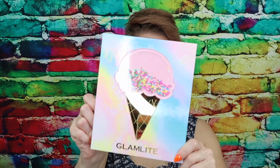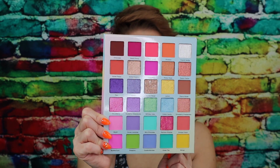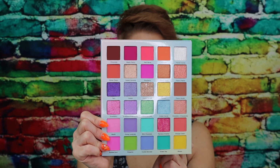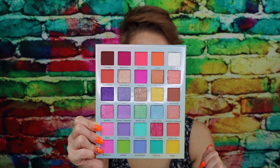I also picked up a pair of eyelashes that came with the collection, and I want to say there were maybe like 2 pairs of eyelashes, but I ended up just getting 1. All right, so here's the palette. Pretty big size, nice size eyeshadow palette. And there are the gorgeous shades of this ice cream palette from Glamlite Cosmetics. You have some pastels over here at the bottom. You have some deeper tones up here, neutral tones as well. But this is a colorful makeup lover's dream come true.